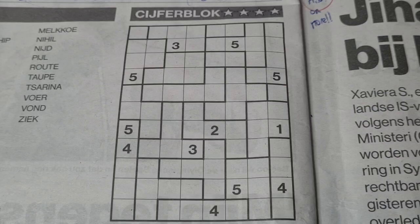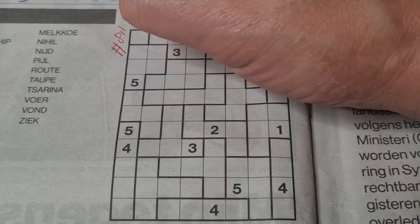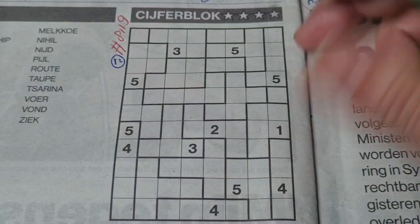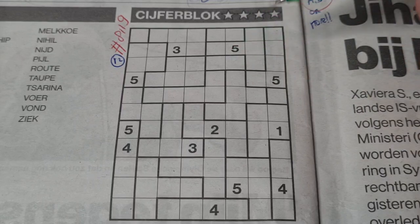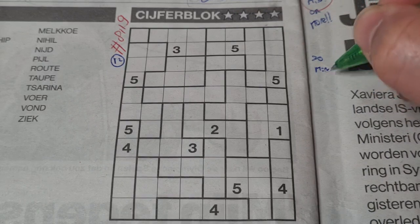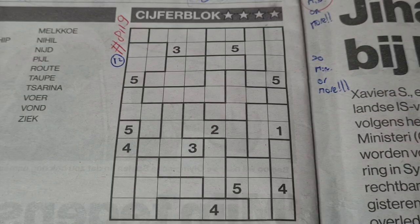But let me continue with this one, number 8119. Before I start, I always count the printed digits. Well, this one has 12 printed digits. Could be an easy one, could be a hard one. The hard ones always have 8, 9, or 10 printed digits. But it's indicated with 4 stars, and for a 4-star puzzle I need 30 minutes or more to solve. That's my time limit. Is this really a 4-star? We don't know, we will see, so let's get started.